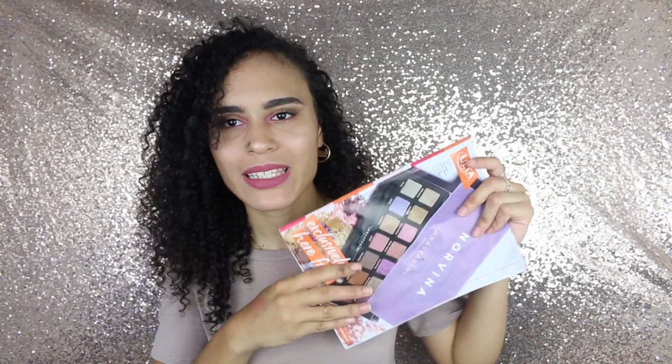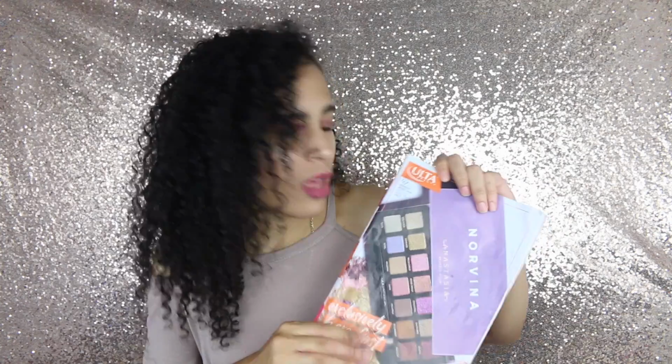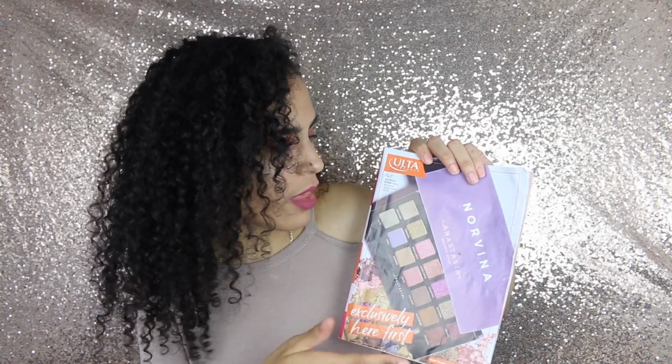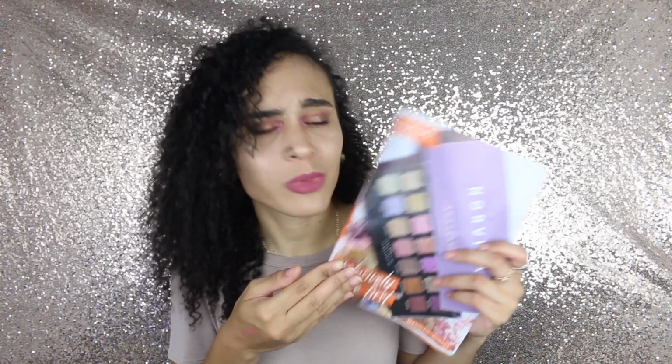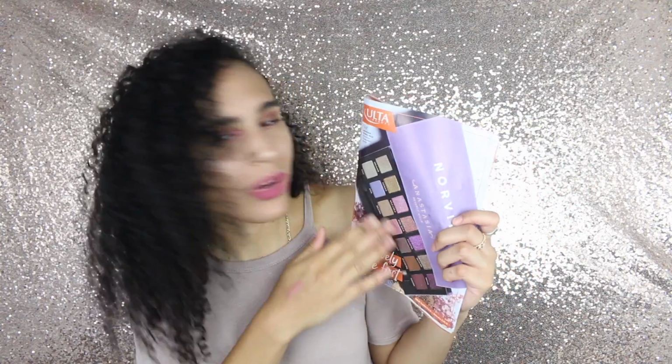So the first page that I see right here is the cover page. It talks about the Anastasia Nirvana palettes, and no, I will not be buying this, and this is a no for me because it's just not my cup of tea. It's not my shades. I don't really wear purple shades like that, and I don't really wear glittery colors that pop out like that. I really wear neutral tones and warm tones and stuff like that.